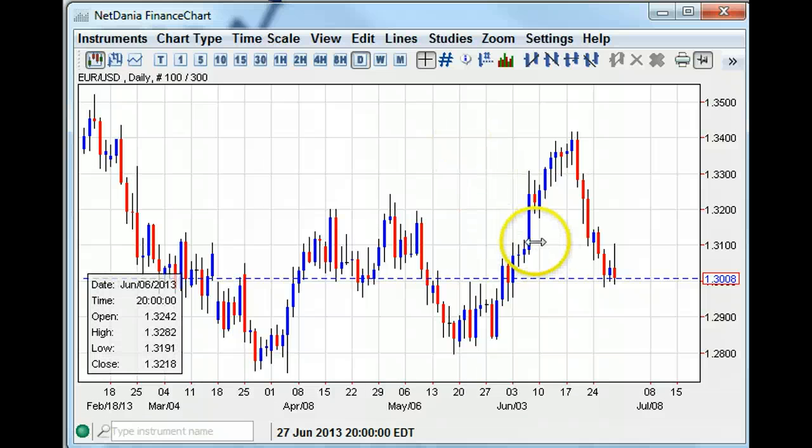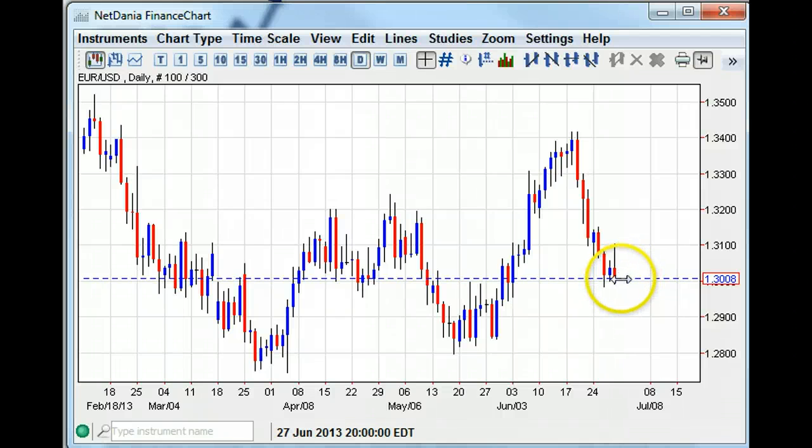For euro dollar, 30 has been the hold for the last 3 or 4 days, but Friday's action was very negative technically. Look at this complete flame out. We tested 30 once and then just came right back, ended on the lows.